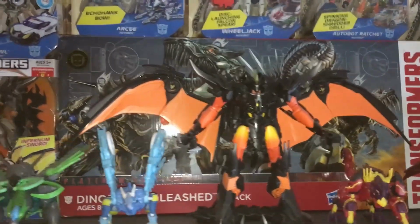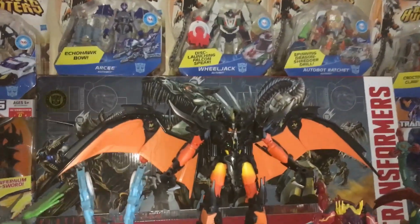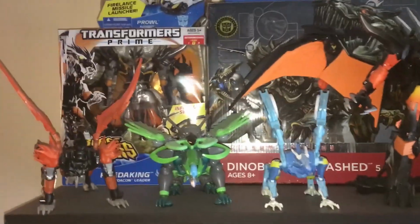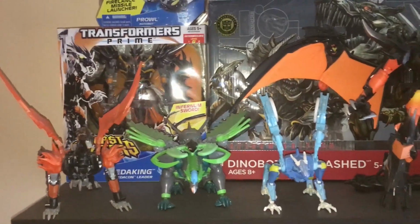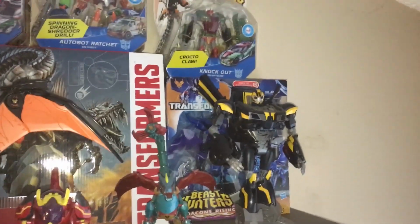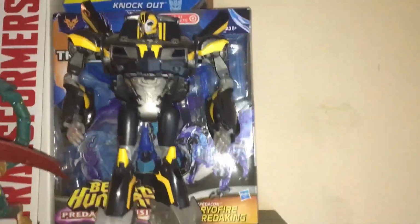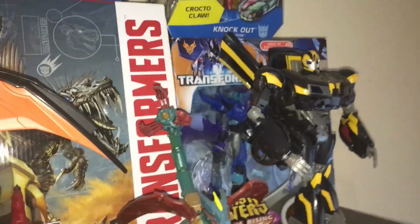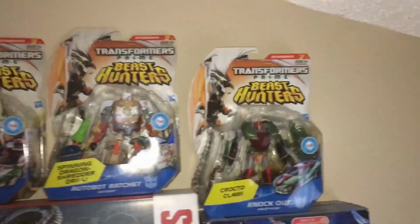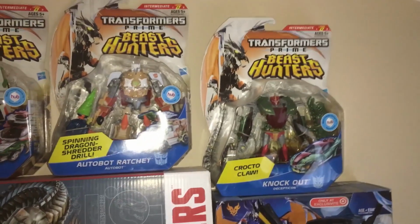and I also have the unopened box set here of the movie accurate Dinobots. But let's talk about Predaking, and I have all the Beast Hunter collection. There's my talking Bumblebee, and then I have the Cryo Freeze Predaking back there, the blue one. I absolutely love that mold. One of the best reviews or most popular reviews I did was the Predaking ones.